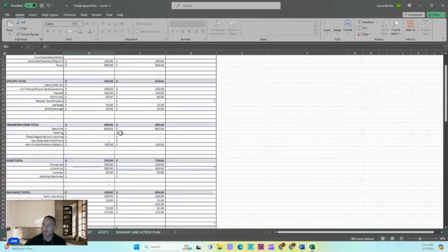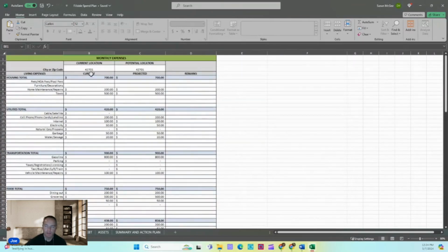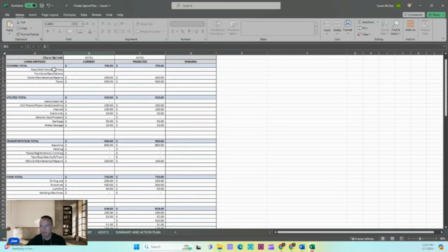This tab is your monthly expenses. This is a rough draft, rough numbers. Almost all the numbers I have in here are equivalent, whether you're in or you're out. This is assuming that you want to keep the same lifestyle when you separate as while you're in. So almost all the numbers are the same, but it gets you to really think about some that maybe you're not paying now that you will be paying.